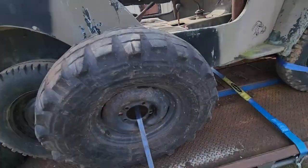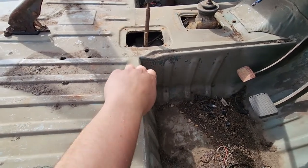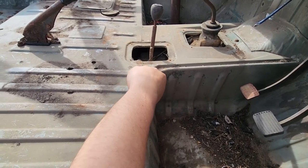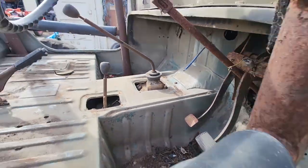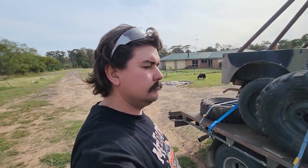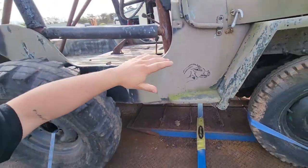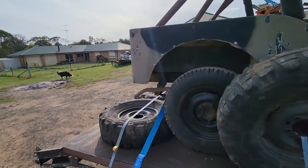If you have a look at the floor pan, it's early, so it's 74, 75 floor pan that they've copied, because the 74, 75s have the wiring harness come down through here. And then the later ones, 77 and up, it went through the inner portion of the inner rocker panel. So it's Daihatsu floor pan they've copied, and wheel arches, and they've done the Jeep body over the top. It's been sitting for a very long time.